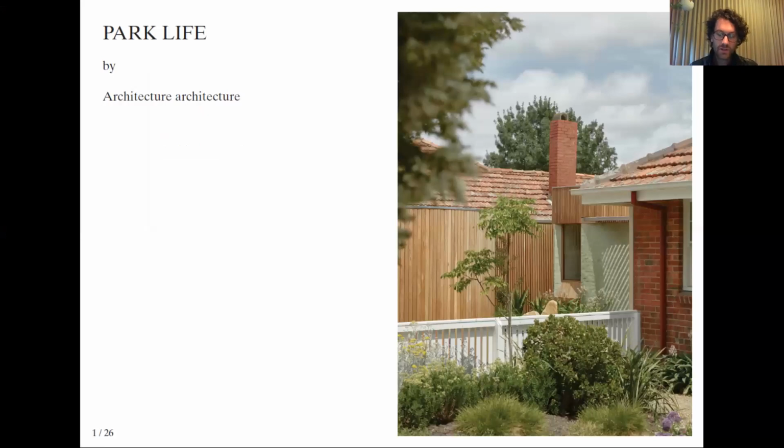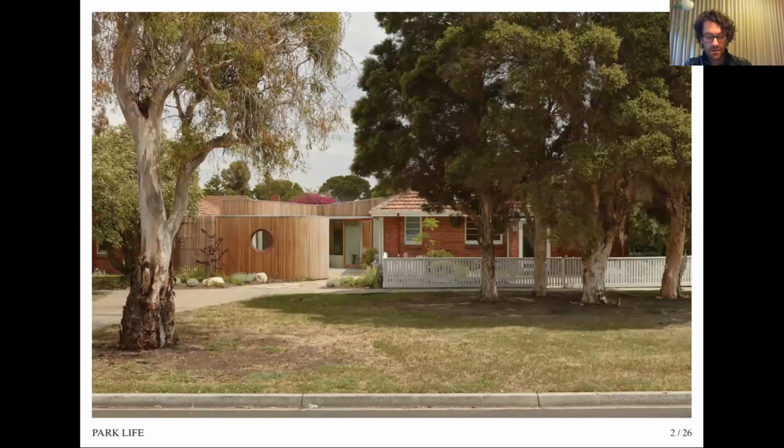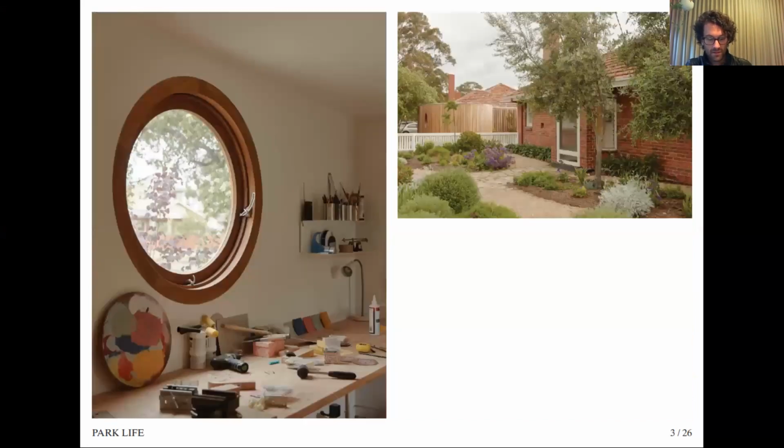This highly contextual extension responds to the principles of the Garden City, integrating home, garden and streetscape. In doing so, it continues the vision for the area laid out by the Housing Commission in the 1940s. Curious neighbours slow their cars. From between the trees across a vast nature strip, a fence-like shed with a cyclops eye peers back at them. This street-side pavilion is an artist's studio. The window is her muse.